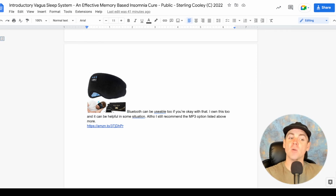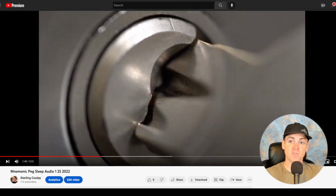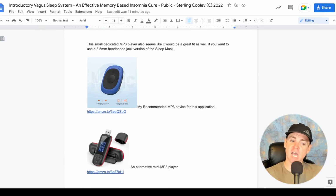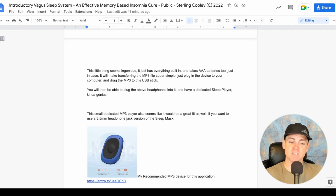So this is a completely wireless solution, but in this case, it requires you to go on your phone, press play, and find the audio. Like, where are you going to keep the audio on your phone? They don't make it super easy. You can also play this on your phone, but it's only 5 minutes. So ideally with this, you're probably going to have to go for this blue MP3 player as far as the recommendations would go.